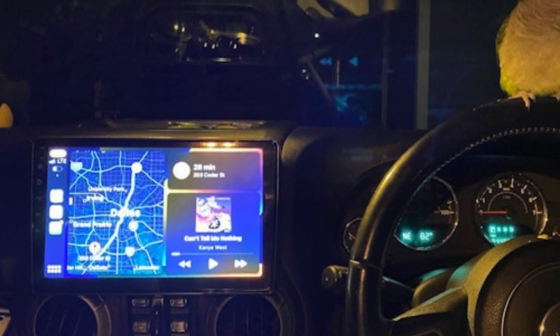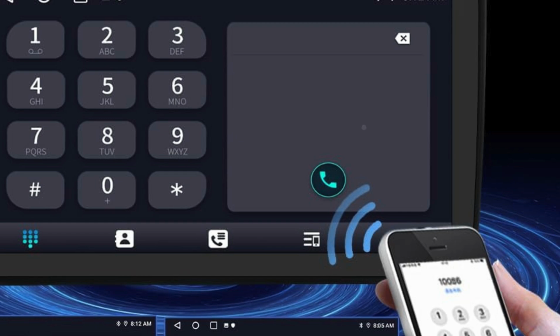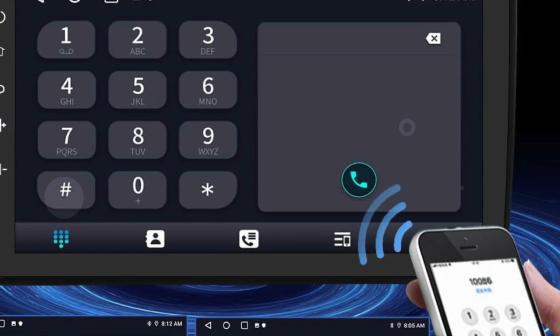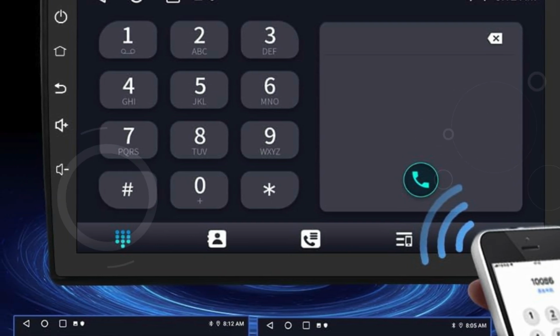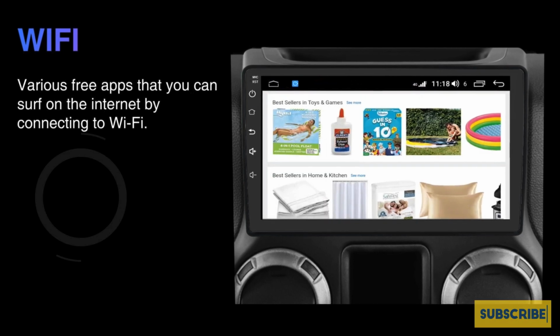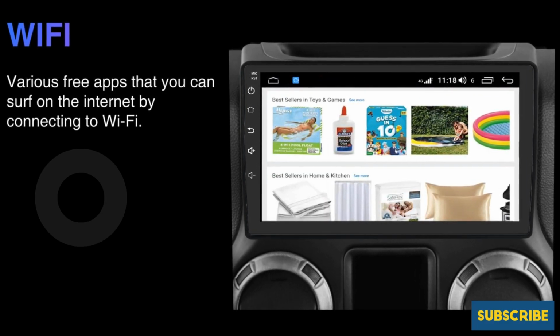Its compatibility with various other vehicles, including Jeep Compass, Patriot, Liberty, and Dodge Charger, makes it a versatile upgrade for car enthusiasts looking to modernize their audio and navigation systems. Enjoy the convenience of a connected car experience with this feature-rich aftermarket stereo, perfect for those seeking the best in automotive technology.